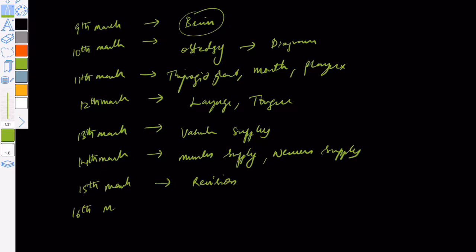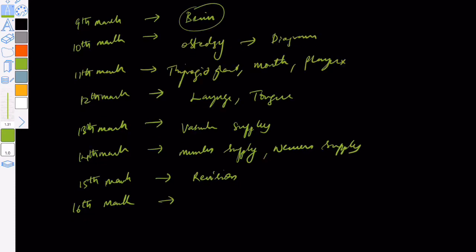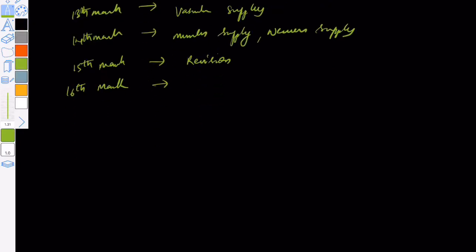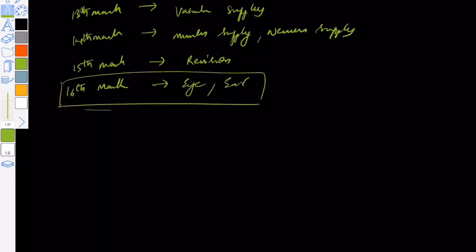According to the NEET syllabus, even the ear as well as the eye are a part of the syllabus. But most of the books and most of the people neglect this. I'm not in a position to take any sort of chance in neglecting any topic which a question can come from. So eye and ear will be covered specifically on 16th on the group.